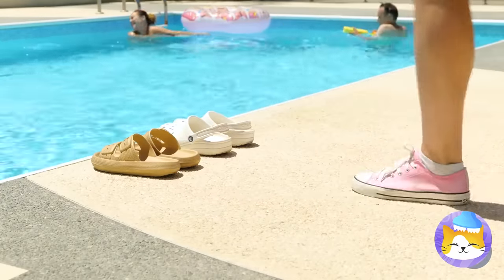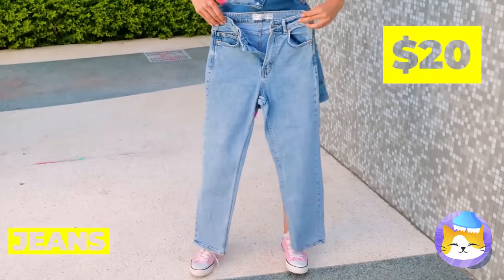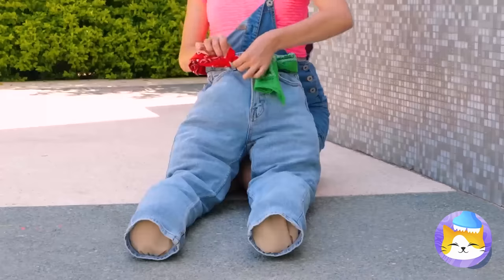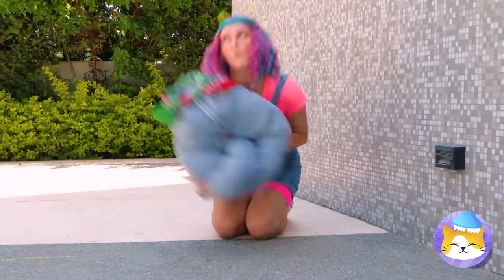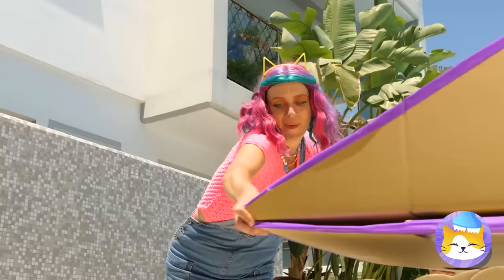Some free clothes just lying around could be useful. Ah yes, jeans. Like your skirt, but with legs. Let's stuff it up with some of these other clothes, and tie the legs up together like a pretzel. Our project is almost done. Just add the roof.